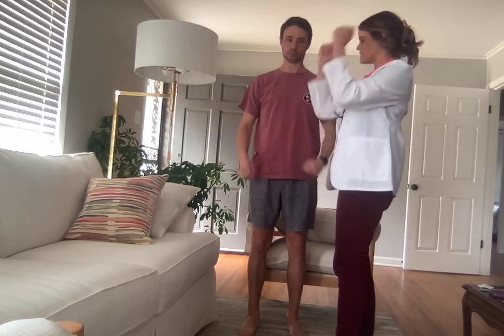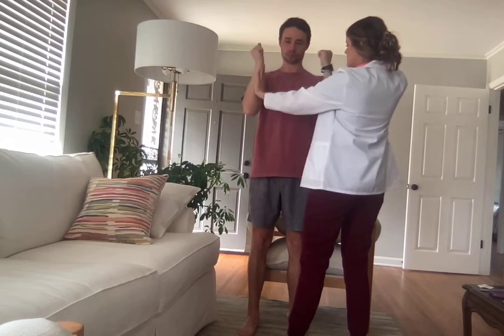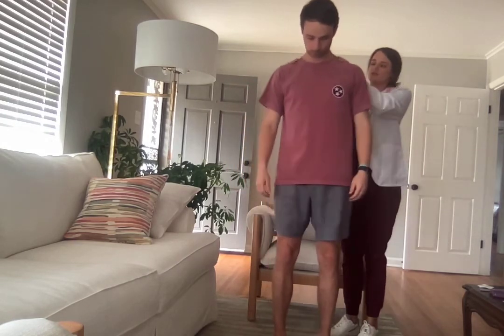Okay, I'm going to test the strength of your shoulders. If you could put your arms up like this, and push against my hands, and then pull in. Shoulder strength 5 out of 5. I'm going to go ahead and test cranial nerve 11, the accessory. If you could shrug.